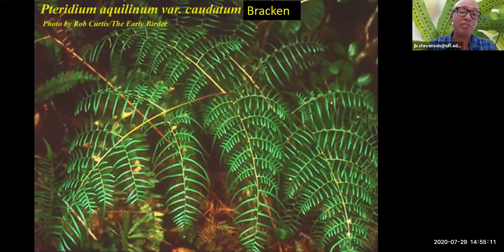Bracken fern is one of the few ferns that you'll find in very, very dry conditions. Upland, sandy, hot, sunny, palmettos, grasses, bracken. It's got a very complicated frond structure.